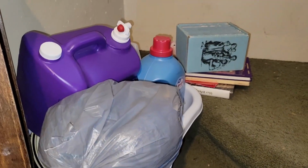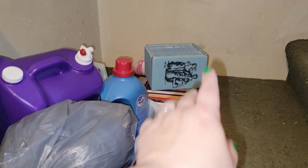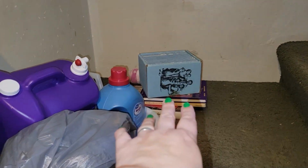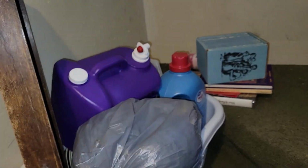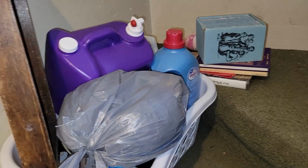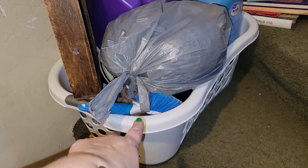I have gathered up a load of things that are gonna go upstairs because I want to have them elsewhere. These books are gonna go up on the shelves upstairs. These are all empty bottles. This is a bag of garbage. I've got some Disney stuff that's gonna go upstairs and be displayed. I needed a scrubber, so I'm bringing that.